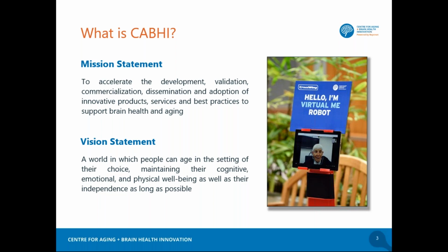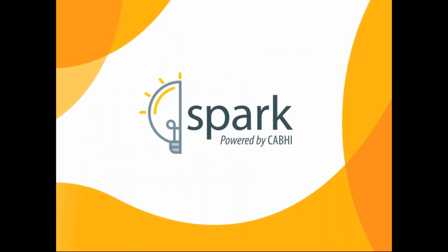And so we have a number of different programs, one of which is the Spark program, which is the earliest in our pipeline. But all of them contribute to our vision, which is where people are able to age in the most appropriate setting, maintaining their health in various respects as long as possible. And so we'll talk a little bit about what we've done in the past, but the Spark program is our current and active call. We have run 3 previous rounds of the Spark program. This will be our 4th.